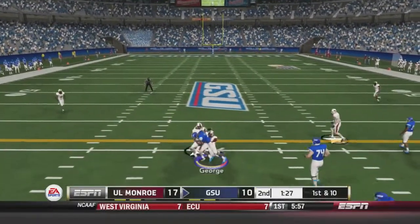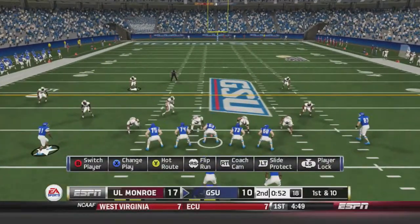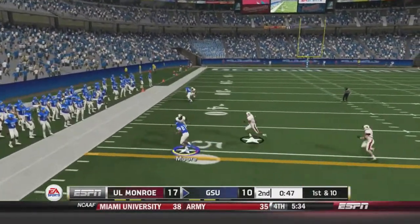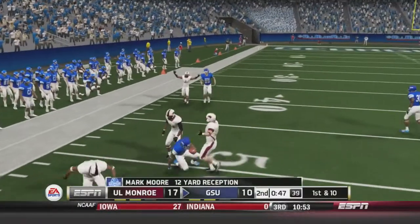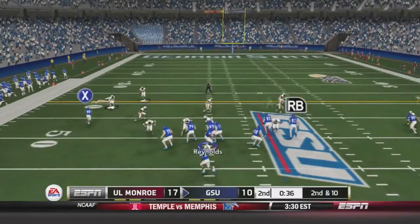First and 10 over the middle to Lamont George, good for 9 yards. Short of the first down though, we would pick it up. First down and 10 now. Reynolds back to pass once again, going deep. Caught by Mark Moore for 12 yards. About 37 seconds to go in the half.